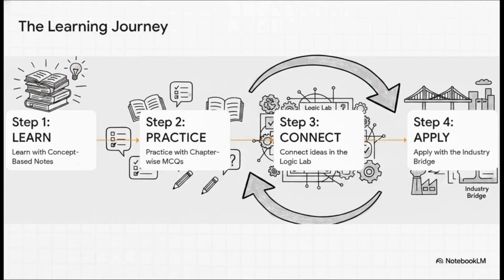They've set up this really cool 4-step learning loop. First, you learn, with notes that actually focus on the core concepts. Then, you practice with multiple choice questions for that specific chapter. And here's where it gets interesting. Step 3 is to connect those ideas in what they call the logic lab. And finally, you apply what you've learned through the industry bridge. So it's this complete circle, right? From theory all the way to seeing how it's used in the real world.